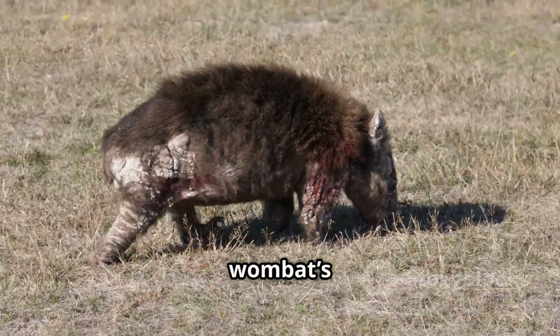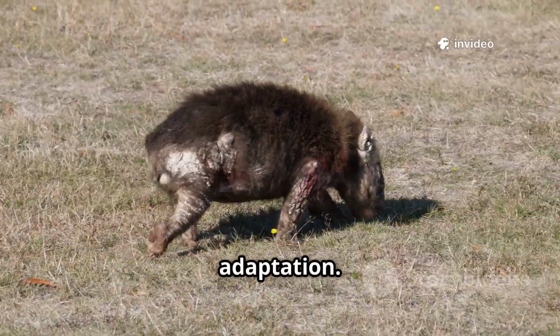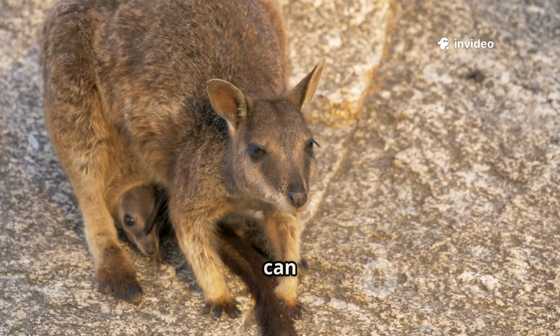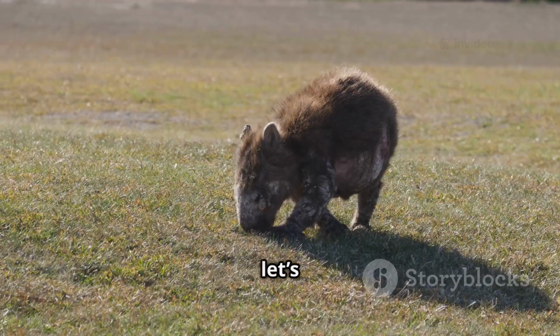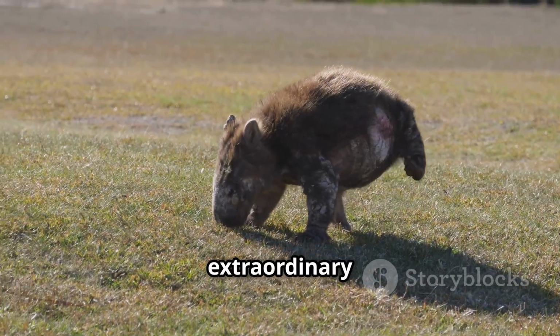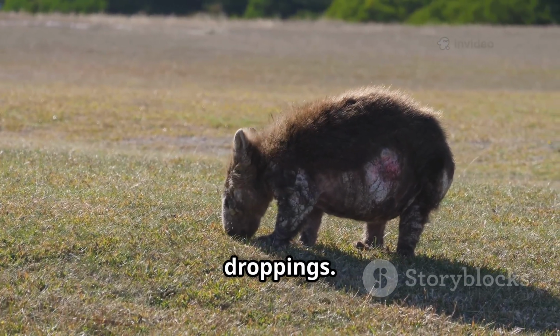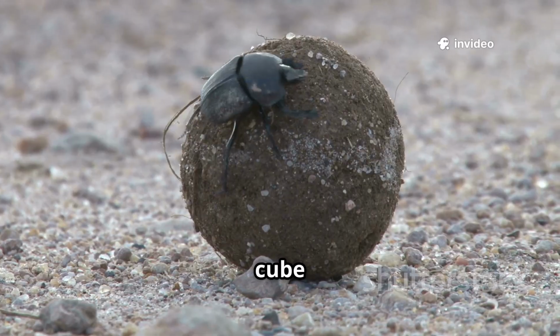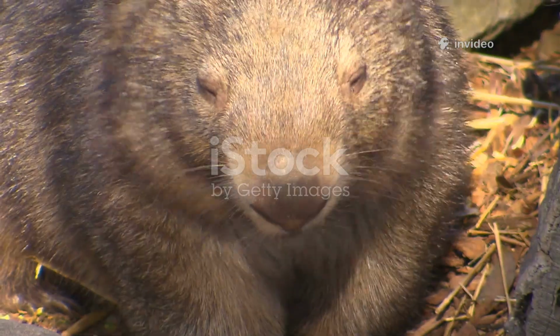The story of the wombat's cube-shaped poop is a journey into the heart of animal adaptation. It's a reminder that evolution can come up with the most creative solutions to life's challenges. So let's venture into the world of this extraordinary animal and uncover the secrets behind its geometric droppings. Even a small brown cube can hold a big, amazing secret about the wonders of nature.